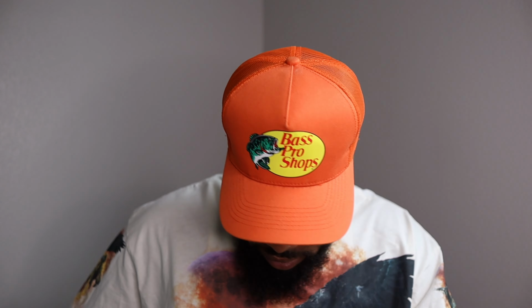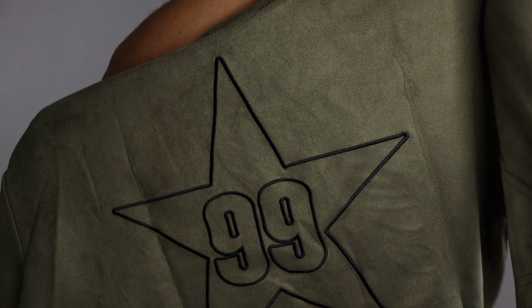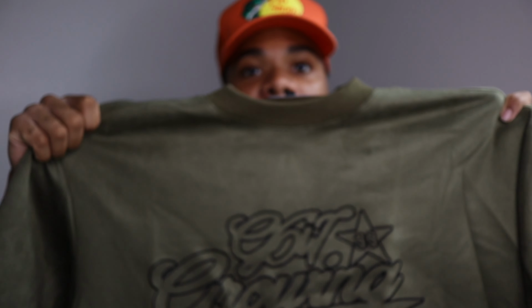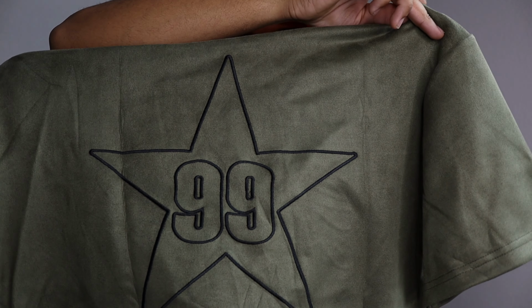So the next one I have is another size medium. This one is in the green and black. Got the black little logo on the front, 99 in the back, as y'all can see. So pretty cool. Love the quality of it. It's a green color. So I see if I get a good view of it. They all had the same material, just a different design and colors.